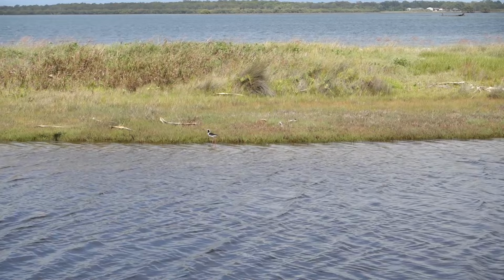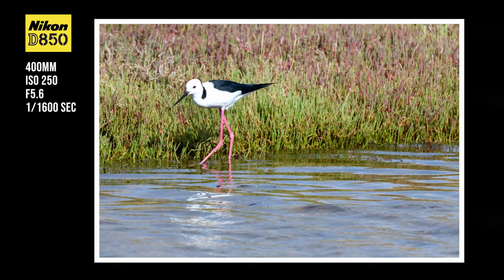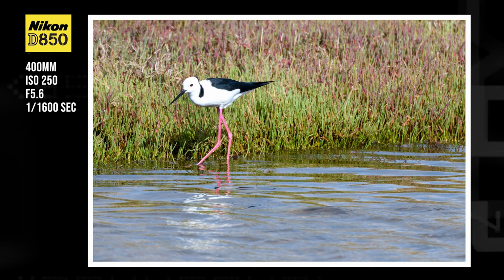This little guy over here, he's having a good old feed right along the shoreline. I've got this perfect position right here between me and the lagoon. Absolutely beautiful.